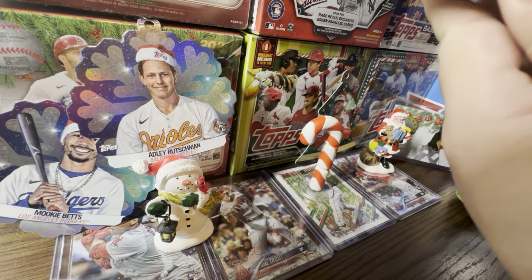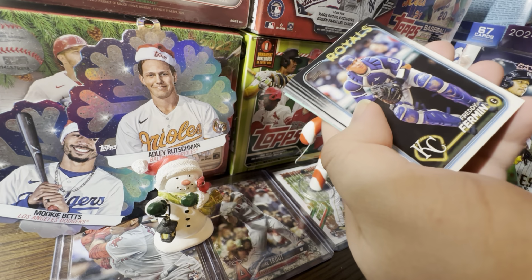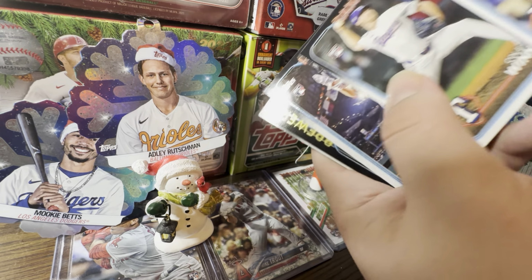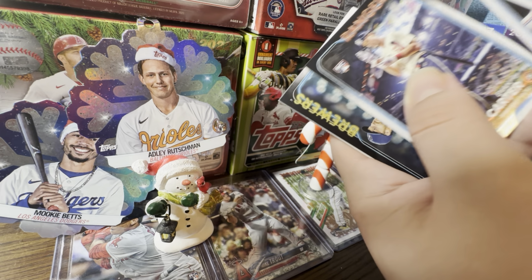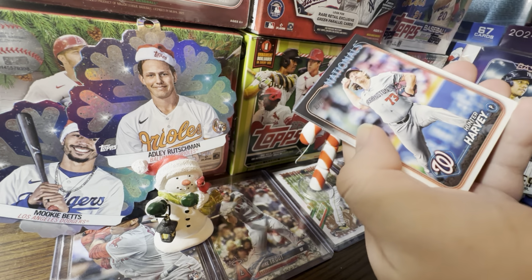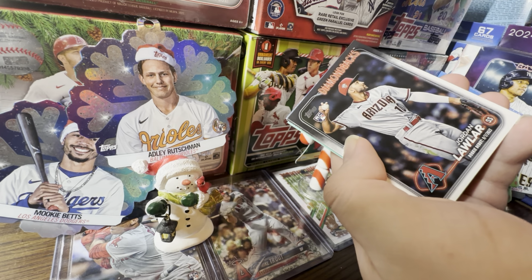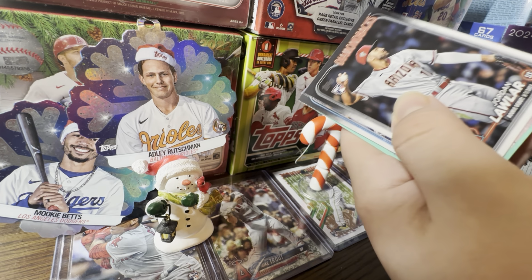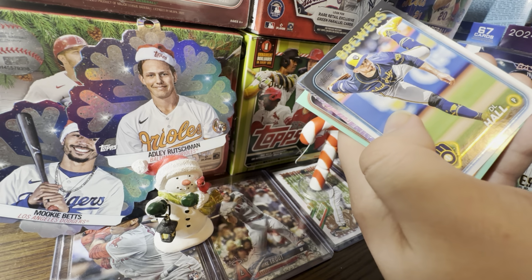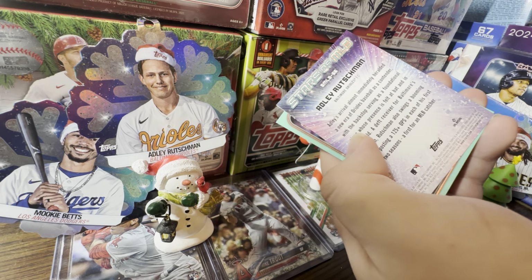So here we have like four packs of these left. I'm going to start going through these a little more quickly here, because of course I am a certified yapper. Evan Carter, that's a good one. Let's give me some Skenes, man. Jordan Lawlar, that's a good one. We got Shenton. I have no idea who that is. DL Hall and Adley Rutschman, stars of MLB.